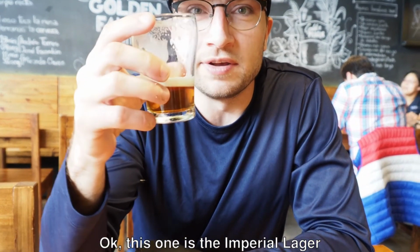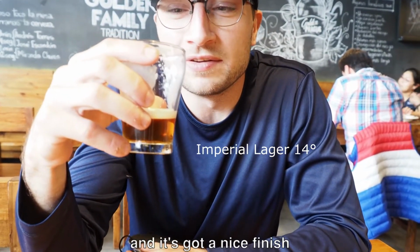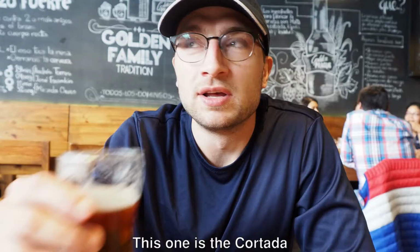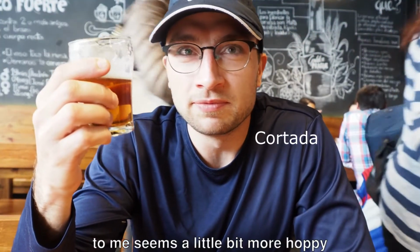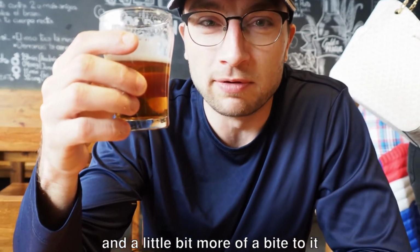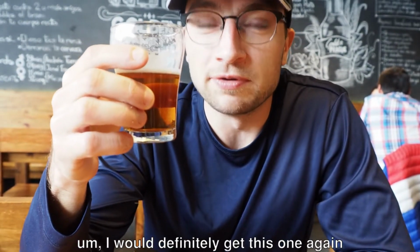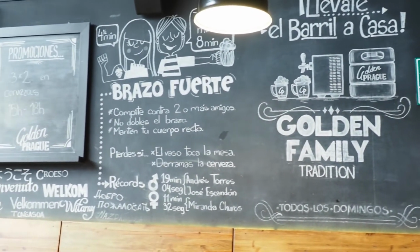This one is the Imperial Lager. It's pretty sweet, and it's got a nice finish. Classic lager taste. It's pretty good. This one is Cortado, and this one to me seems a little bit more hoppy and has a little bit more of a bite to it, which is cool if you like that. I would definitely get this one again.